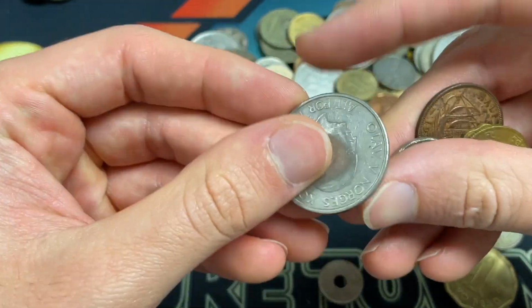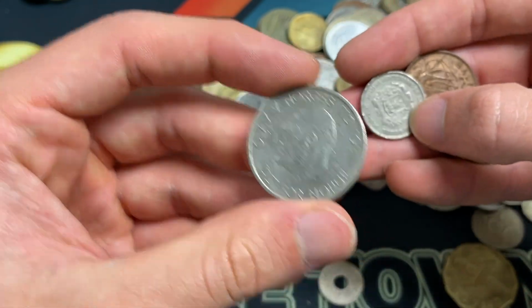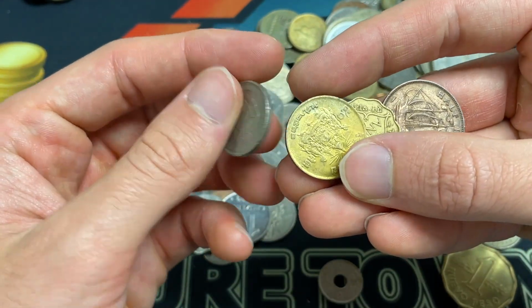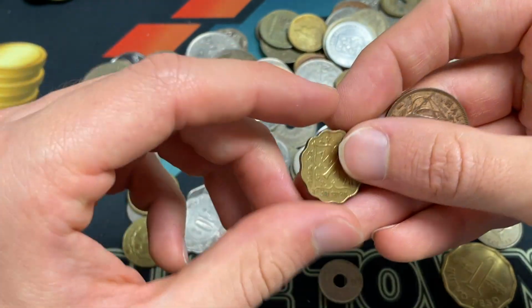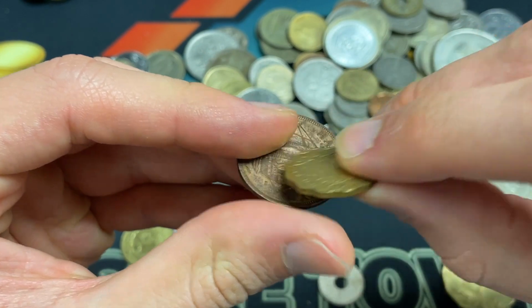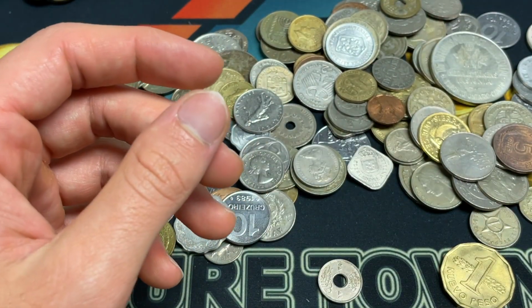1963, 5 kroner. Pretty sufficiently old there. Alt for Norge, we see Olaf V. There were some very long ruling Norwegian monarchy royalty, so that's interesting. Here, this is Thai, a young king there. 1942 World War II coinage from India this time. And then a halfpenny coin that's going to be a little bit older too.